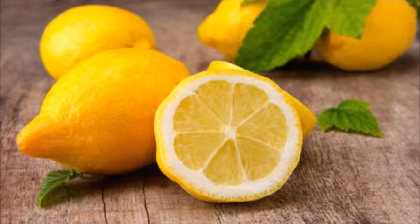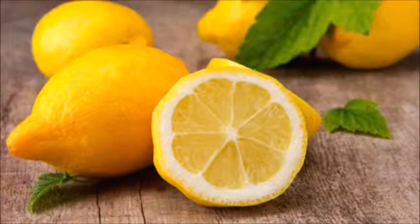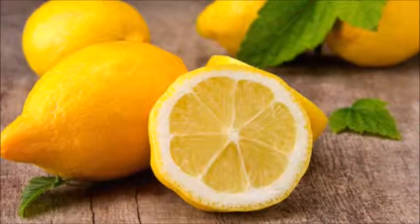If you're sick and tired of using lemons the same old way, stick around and we'll show you new ways to use your lemons in your daily life. Think of every single way you use a lemon. 1, 2, 3, go. I bet teeth whitening was not something you thought of.